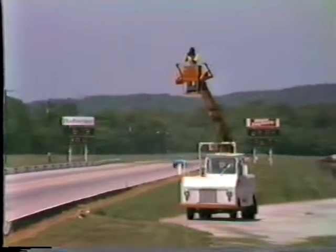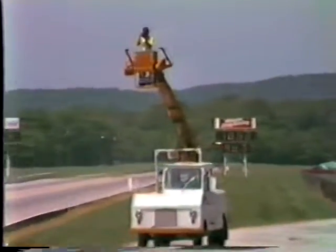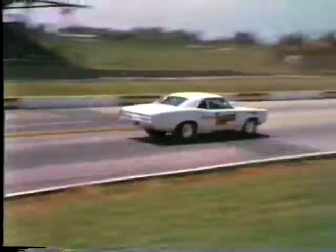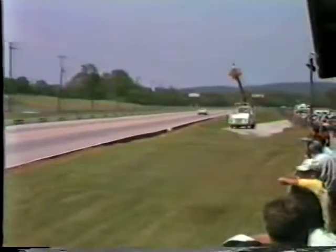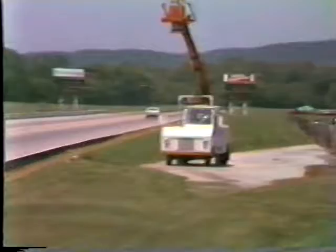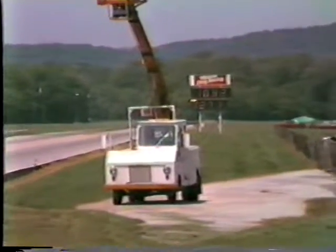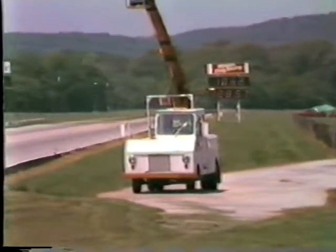Dallas Jones to the tire, please. What a difference 10 more inches of tire, 1,000 pounds less weight, and some open tires can make. And he sails through the traps with an ET of 10.62. What a run. Mile an hour, 140.